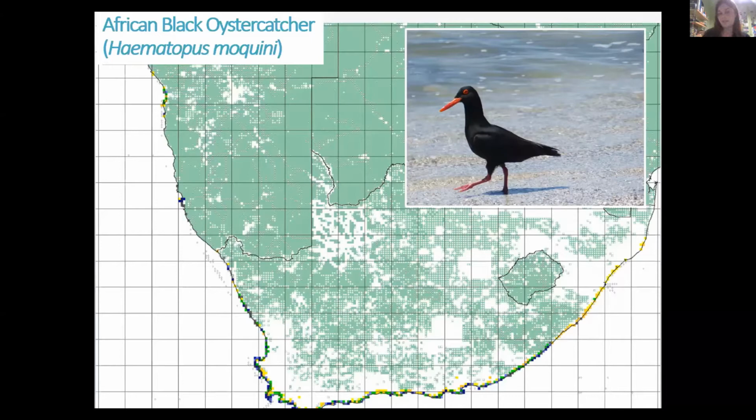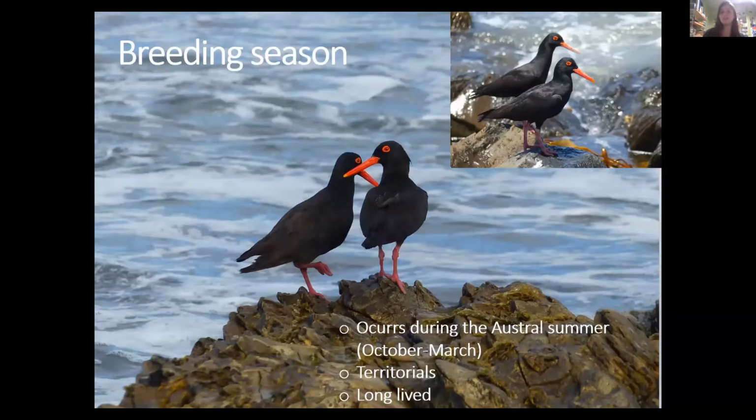So let's talk about the breeding season. That's what we monitor. The breeding season of oyster catchers occurs during the Austral summer, which is between October and March. These birds are territorial, so they usually keep a territory every year. That's where they feed and they feed their chicks. That's where they make the nest and where they have their chicks. They are long-lived species and they mate faithfully. So every year they have the same partner.